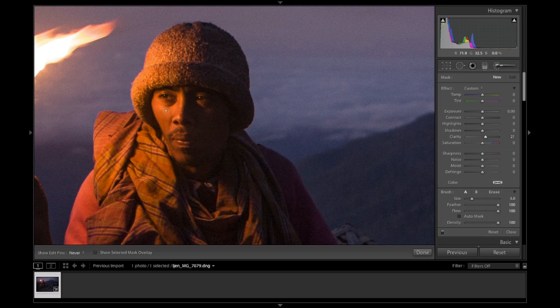I paint right around the areas which I want to be featured more prominently, which I want to stand out. So here I'm painting inside of the eyes and the mouth. One important thing that I like to do is exit and re-enter the adjustment brush tool again in order to create a new pin like this. So now if I paint here, you can see that I've got a new pin, or whatever you call these things.